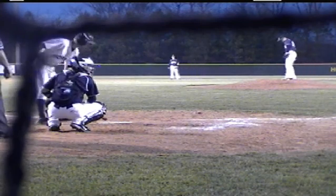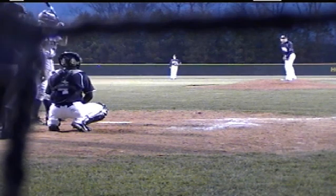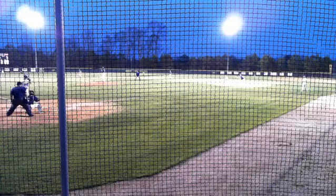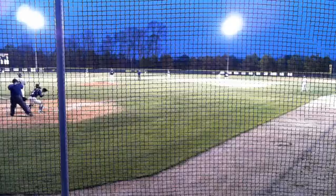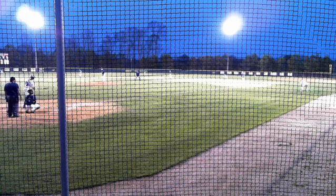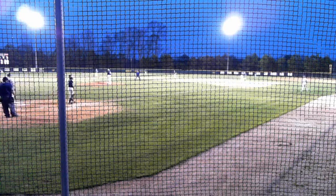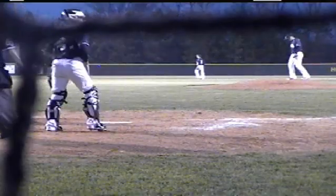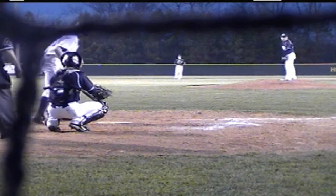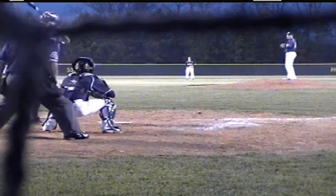Runner at first, getting a pretty good lead over there. Lucas looks over, comes to the plate. Strike one. 1 ball, 1 strike here on Orrin Lewis. Ball 2. 2 balls, 1 strike. After Orrin Lewis, the next batter will be Blake Cairns. Cairns will be the next hitter for Hiram. 1 out, 2 balls, 1 strike.